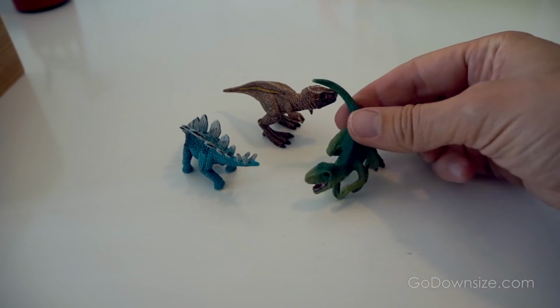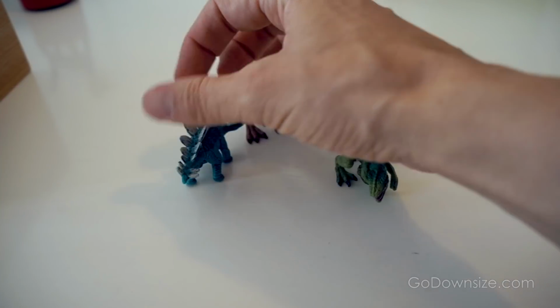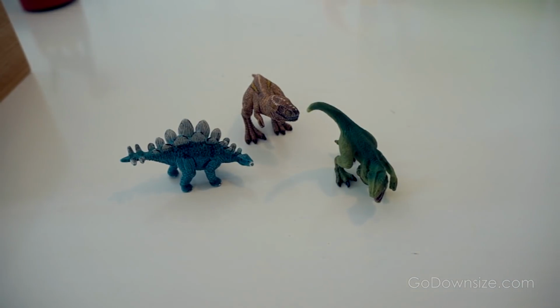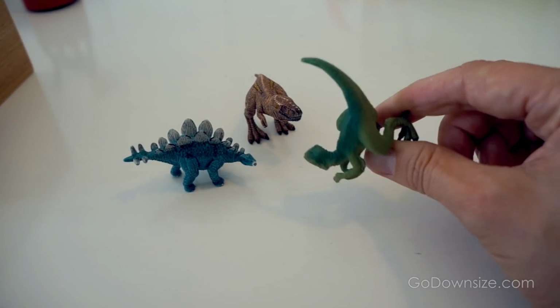Max's cousin just gave him these for his birthday. And he was so proud to give him some of his dinosaurs. So these 3 little guys are definitely staying. And Max loves playing with them as well. They're fun to put through holes too.